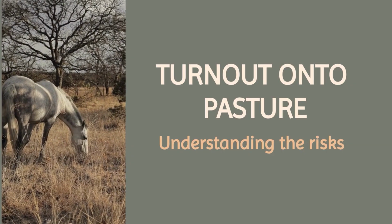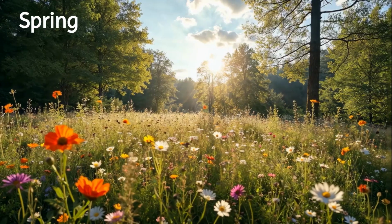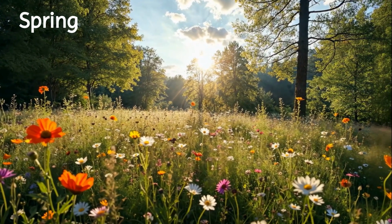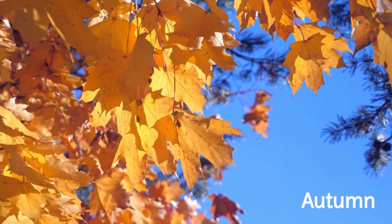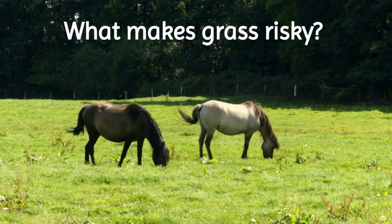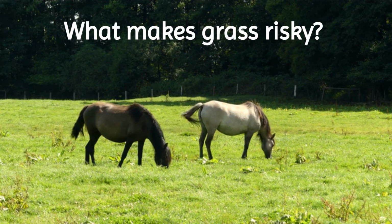First, let's talk about pasture turnout and why it can be risky. As mentioned earlier, grass can be extremely dangerous for horses prone to laminitis, especially in spring and autumn, but also in summer or winter under certain conditions. But what exactly makes grass so risky for a foundered horse?